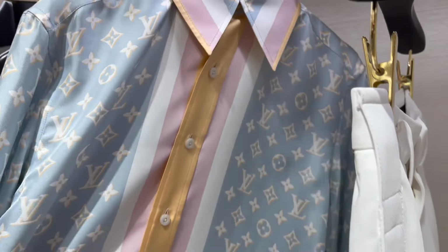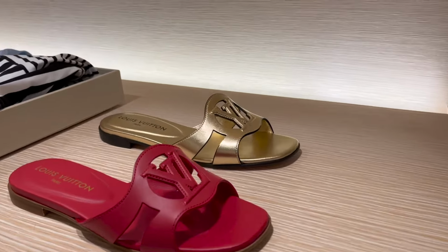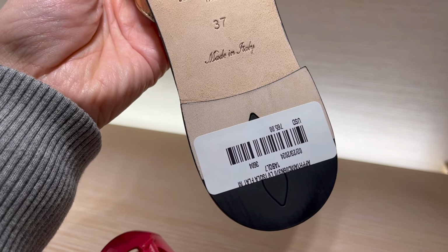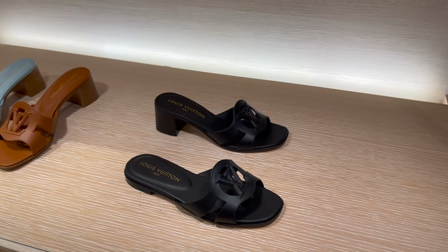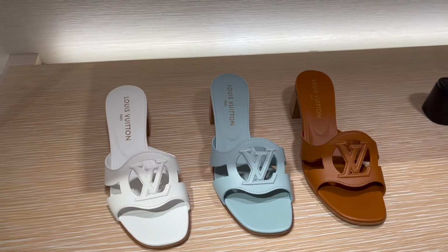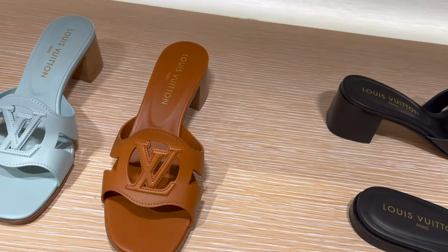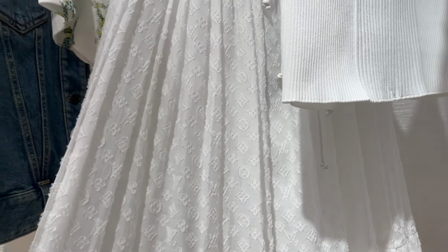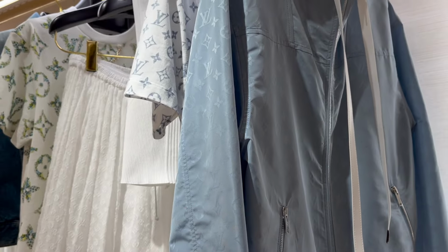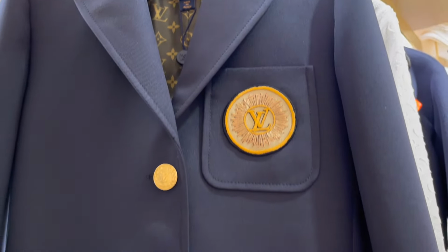It's always fun to see some of the ready-to-wear pieces, so I'm just going to show you what they had in store here. Love this blazer. It is so chic. I love the lining. I love the patch. It is so pretty.